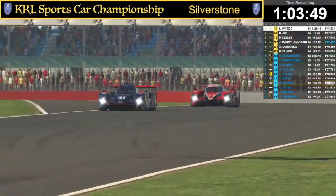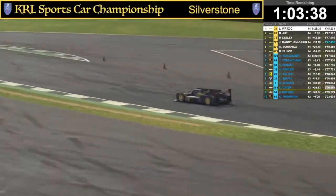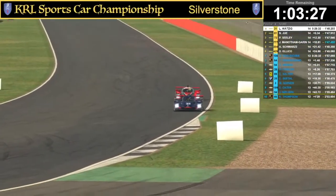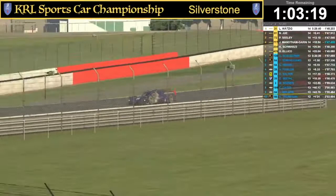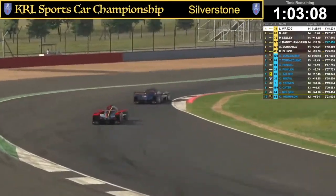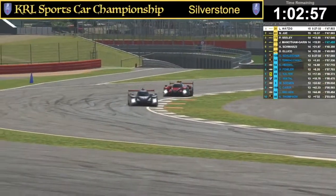Little wide on Kops. These cars likely, well, 10 minutes at most away from pit stops. As we enter lap number 16.